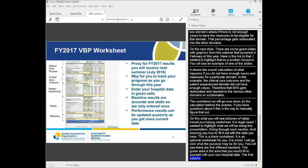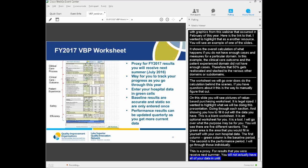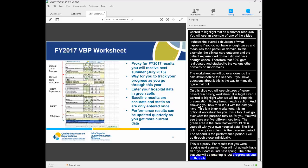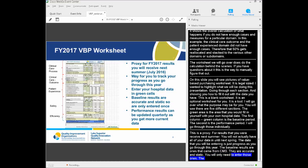So this is a proxy for results that you'll receive next summer. You actually won't have all your data in until next spring, so the data you're entering is just progress as you go through this year. The baseline results came from CMS, so those are accurate and static, and you'll only need to enter those once. But the performance results will be updated quarterly as you get more current data, if you choose to use the worksheet.